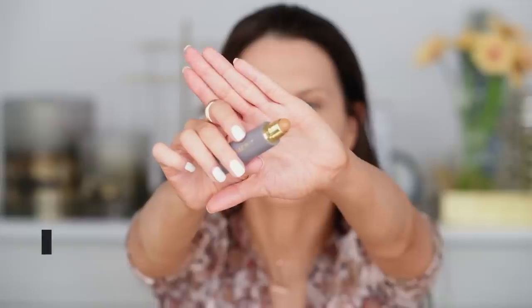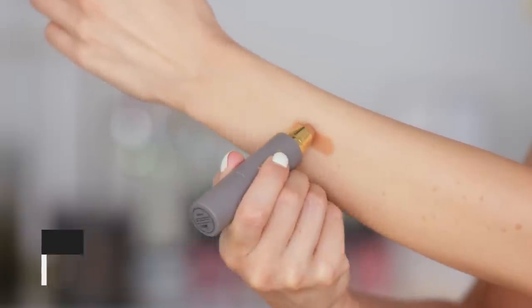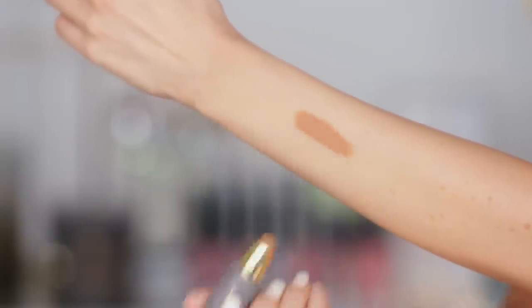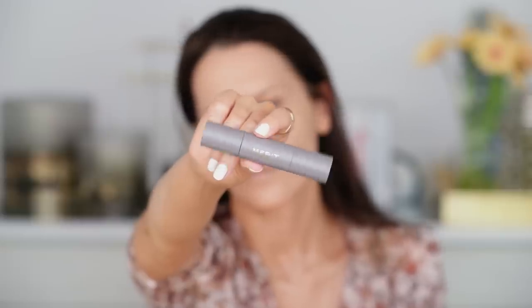Next up, I have a new product and a new brand to me. I have never tried anything from this brand. It is called Merit. This is a clean brand. It is a vegan formula. It's $38, a lot up there in price, especially for what you get. You only get 3.7 grams of product, but the packaging is gorgeous.